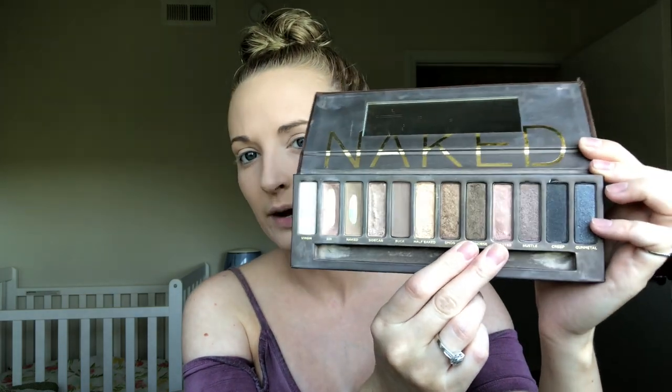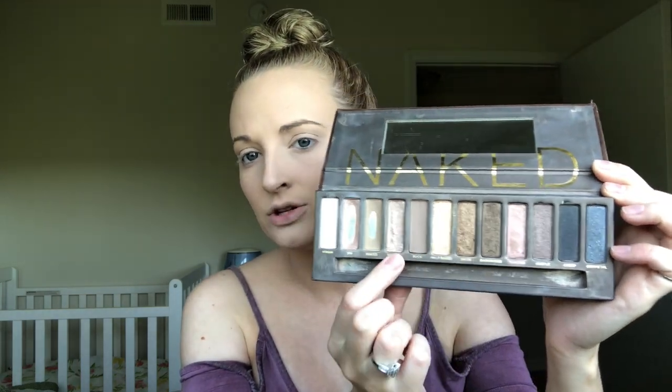All of the ones that have a metallic finish, you literally take your finger and rub it, and then you can pat or rub it, and these are so pigmented. They are amazing. If you're wanting to go to Ulta to start doing your makeup and using nicer products, I would recommend getting this first, because it has your lighter colors.